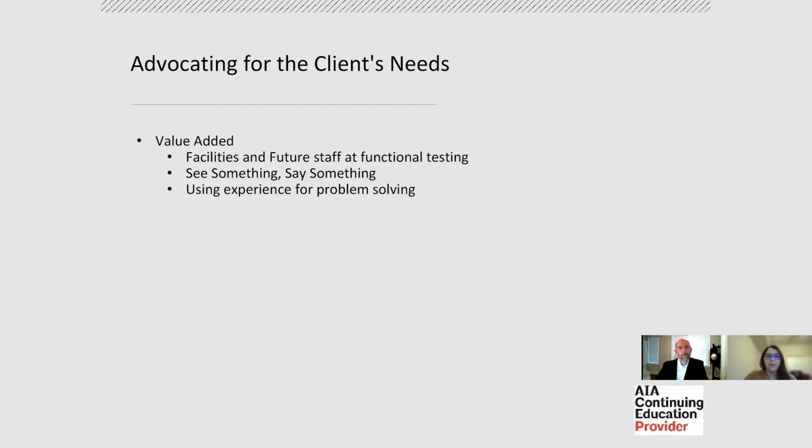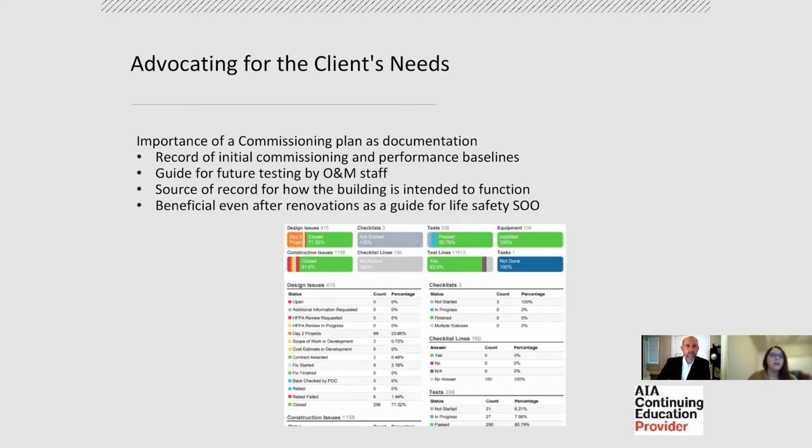Another way that we advocate for the client's needs is providing a commissioning plan. It's a very important document. It can be used as a record of the initial commissioning and performance baselines that their system has. It can be used as a guide for future testing by the O&M staff. They don't have to build their own testing procedure. It's already been laid out for them and tested and confirmed to work with their system.